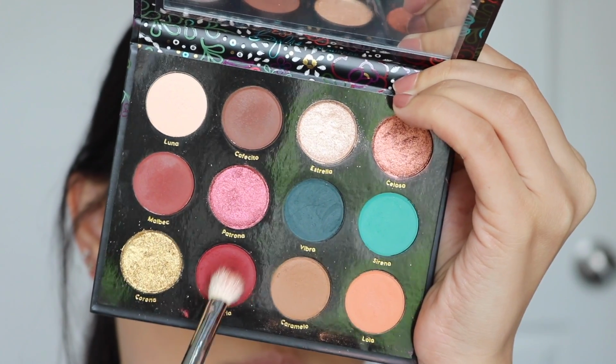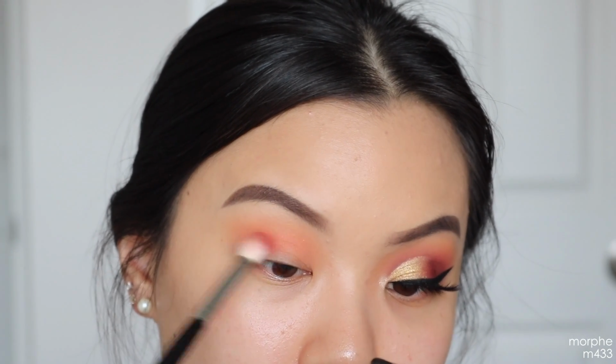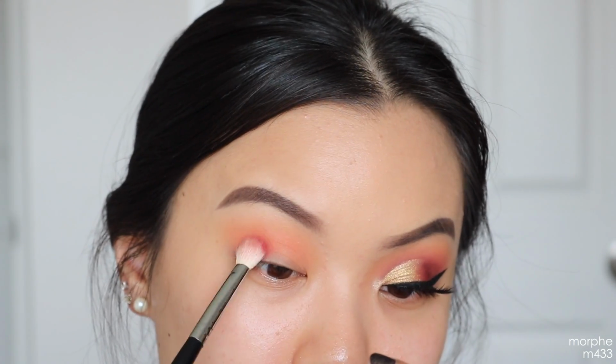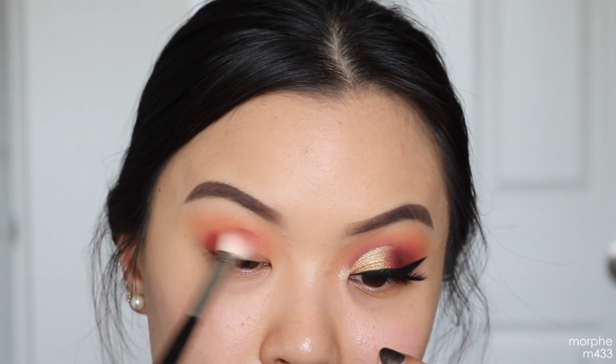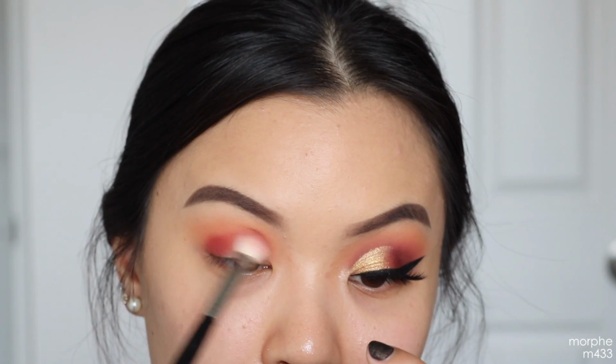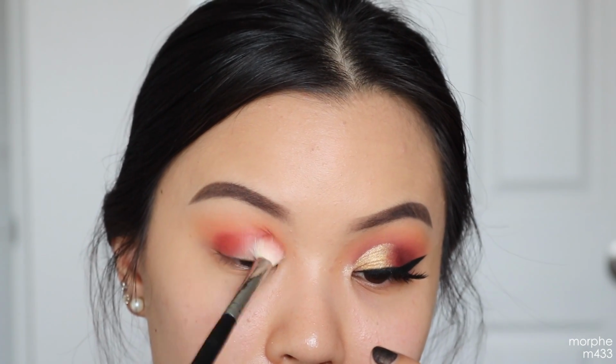Now using the shade Sangria on my Morphe M433 brush, I'm first gonna apply that to the outer corner of my eye, just using circular motions to get the most pigment there. And then once I'm happy with that pigment and there's not too much product left on my brush, I'm gonna slowly bring that towards the inner part of my crease.